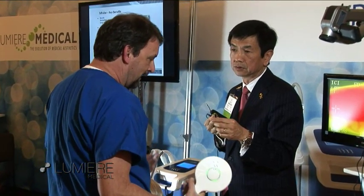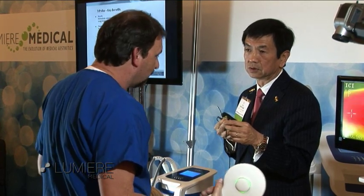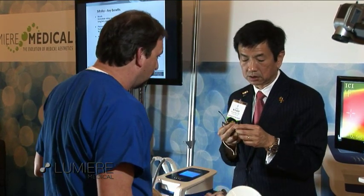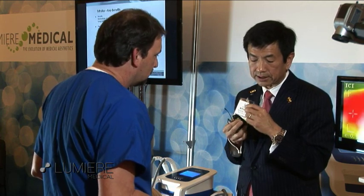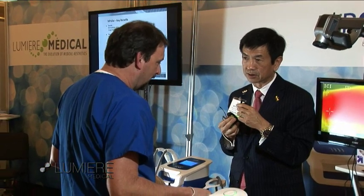Yeah. So it has its own built-in safety mechanism. The patient says, ouch, you simply lift up the handle. Right. The energy is no longer delivered, so you don't have any issue. It really is idiot-proof. I think it would be almost impossible, right? I think it is impossible.